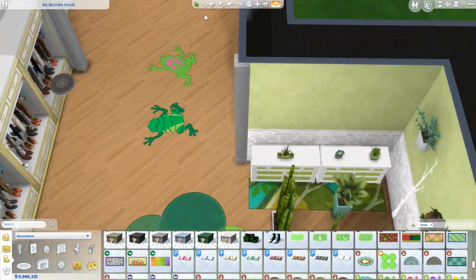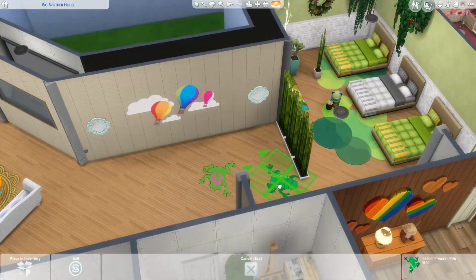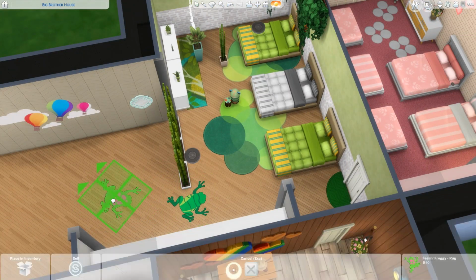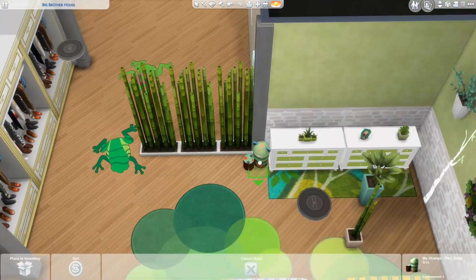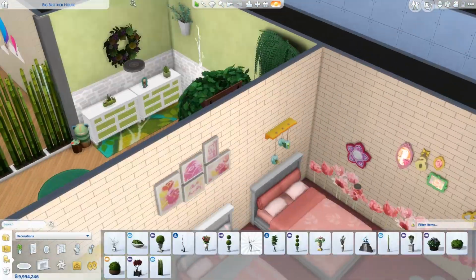Again, you can see me scrolling past the custom content stuff because I didn't want to use too much custom content. Those dressers are CC, but the color was perfectly matched, so I kind of had to use it. It was just perfect. I liked the bamboo and everything.